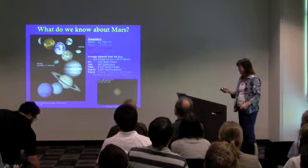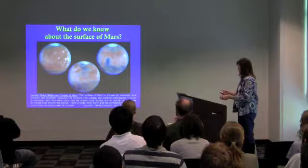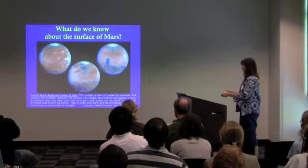This is a view of Mars. So I don't confuse myself, I'm going to try to keep my pointer over here. The planet has poles at the north and south that have a lot of ice, and they're white in these images. And then there's dust and rocks across most of the planet, and it's mostly basaltic in nature.